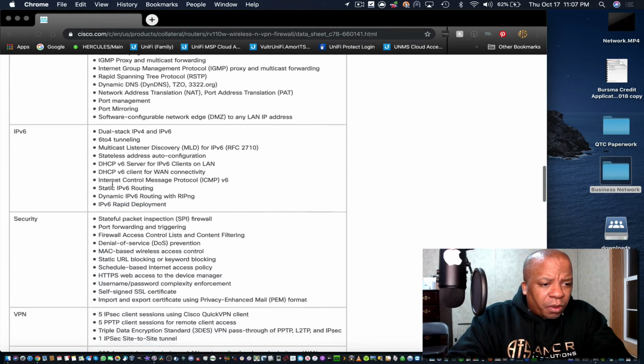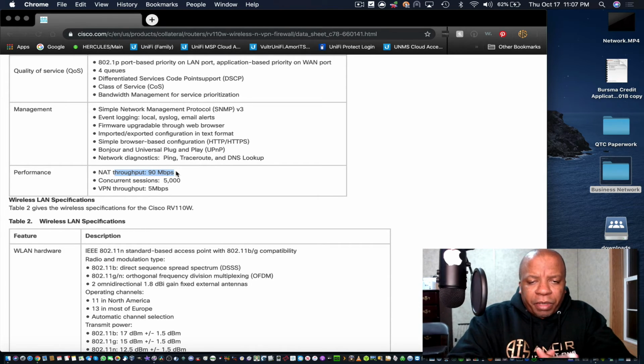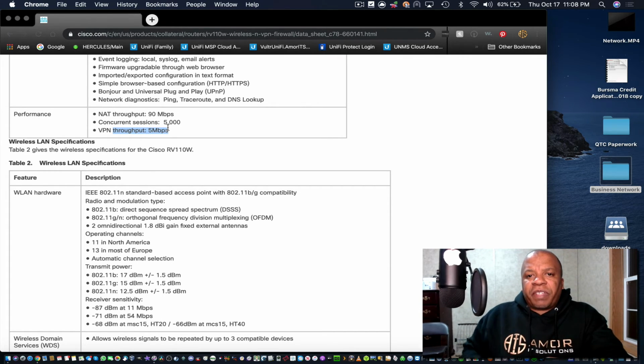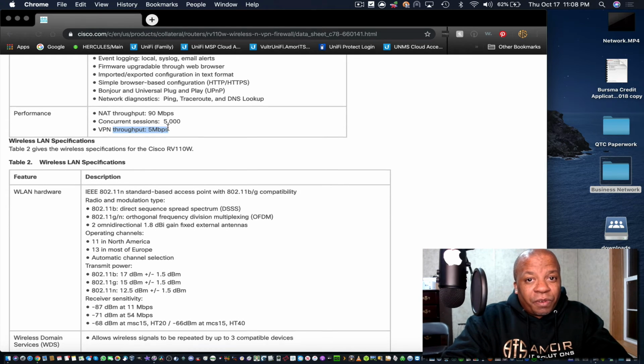One of the other problems that we found is, right here, performance. The throughput of this router is 9 megabytes per second. Or 90 megabits per second. Which again means that their 200 megabit internet connection, they're never going to see that speed using this router. Another issue is their VPN speeds, their virtual private network. If they were to have a VPN where they could connect, say, a manager or the owner wanted to connect from home to the business, the VPN speeds that they're going to see on average are only 5 megabytes per second. That's pretty slow for a router.